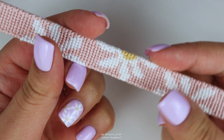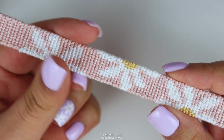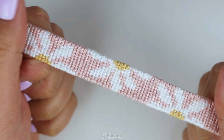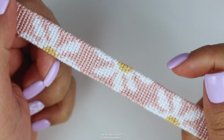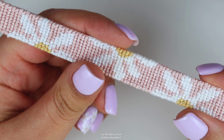And here we are with the completed bracelet. As I said, this pattern is an absolute classic. I've seen this around so much, and I'm happy to finally be part of the trend. I'm actually surprised I've never made this one before, just because it's so popular. This was really easy. It's quite thin, there's only 3 colors, there's not a lot of color switches per row.